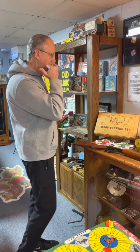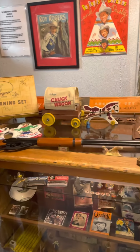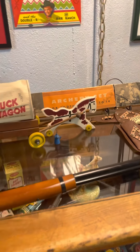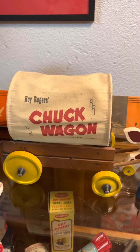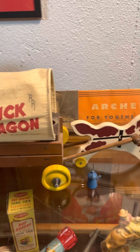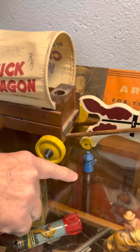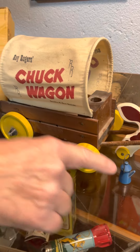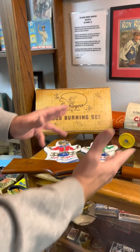Also, we have the Roy Rogers Chuck Wagon. The thing about this Roy Rogers Chuck Wagon, it's in great shape. You could tell everything is still original and in super shape. It looks like it hadn't even been played with. But I am missing a few pieces. The only piece that I've got with it is the coffee pot, but there's a few things that I need to be looking for so that I can get a complete set.